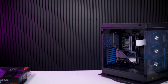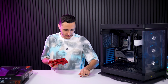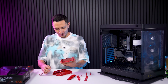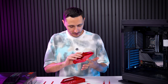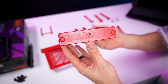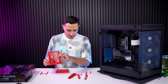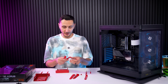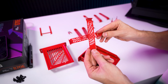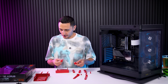All right, I think we're pretty much ready to install the cooler, but before that, let's see how the paint job turned out. Oh, damn. Now that I'm looking at these under studio lighting, they came out a little better than I expected. Wow, the red actually looks really nice. It's been a while since I painted something in red. This brings back so many memories from the original Big Red.